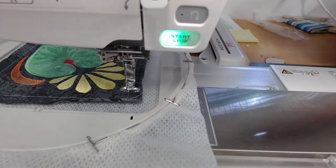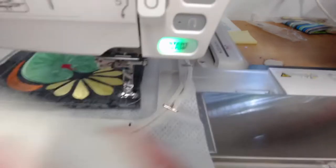Waste. Okay, so our stitching is now done, or our decorative stitching is now done, and we're going to go back to threading with our wash away thread.